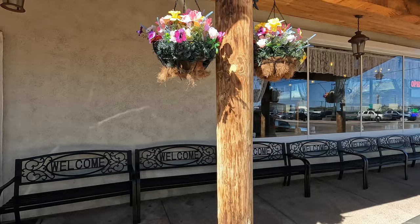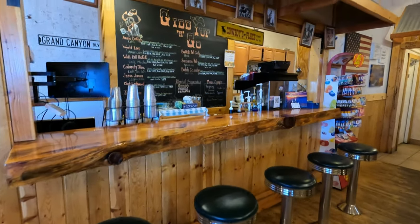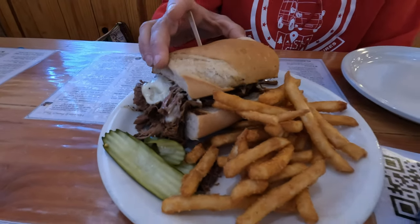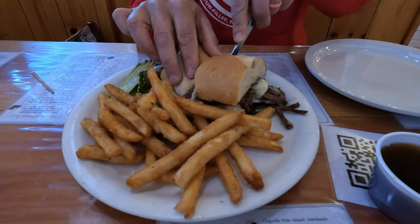Right, we are at the Pine Country Restaurant, and we are hungry and ready to get some food. We saw it's really highly rated on TripAdvisor, so we're excited to see what we get. And we're especially excited to share with you what they are world famous for. We got the pot roast sandwich. It is a rustic French bread with mounds of pot roast and cheese and fries, and it looks delicious. And we are going to share this so that we can have something after.